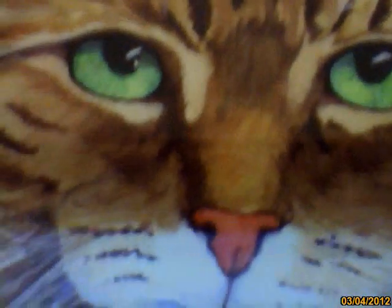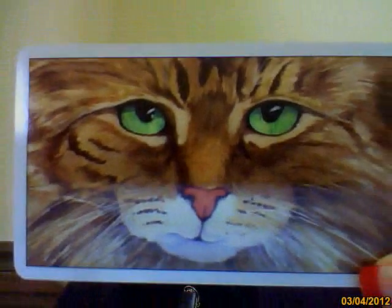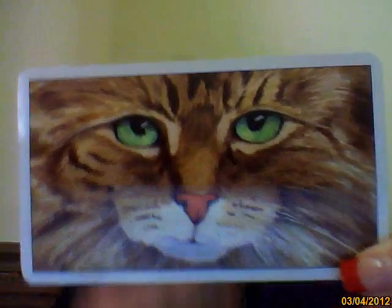Welcome to Tarot by Arwen's review of the Cat's Eye Tarot. Isn't that a gorgeous back? Only problem with that back is it's not reversible.